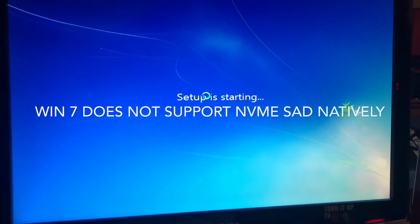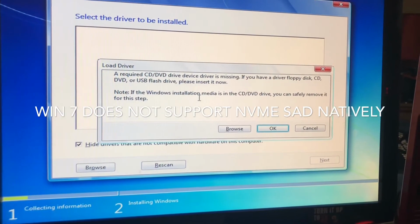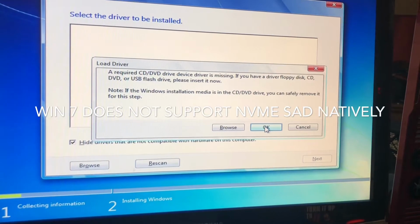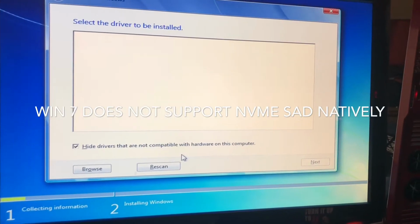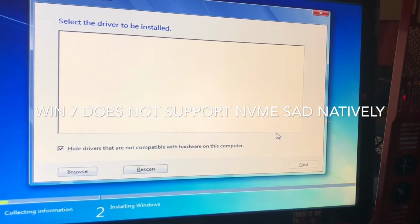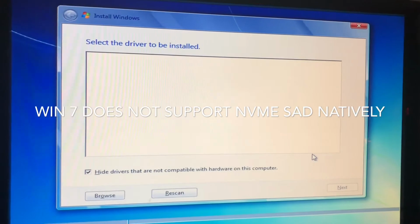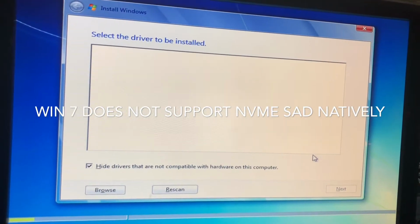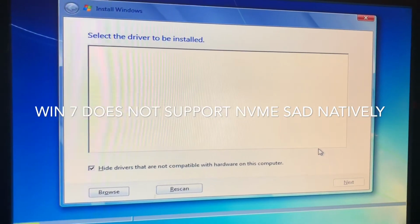It's working off the USB, which is awesome. Required to drive this drive missing if you have a floppy disk CD drive. Okay. No drives were detected. I can't detect my M.2. So this is another. I didn't have the driver for the M.2. Okay.